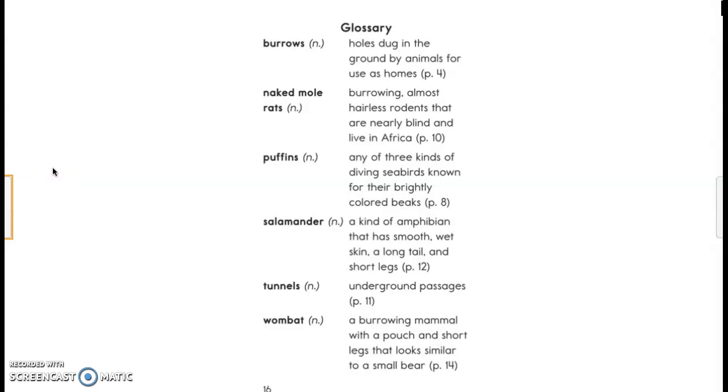And remember, a nonfiction story is an informational story. It tells us true facts, true things. And so I would like to start with our glossary, because in the glossary it has the important vocabulary words that you might not know or understand. So we'll look at those quickly first, and then we will get into our nonfiction text here.